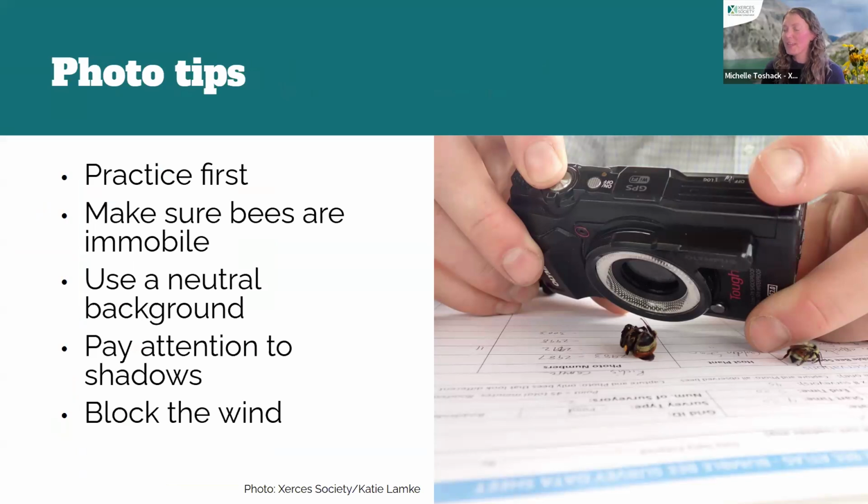So a few photo tips for you is to understand your equipment. Whether you're using a digital camera or your cell phone, just start practicing with objects in your home or things in your backyard to make sure that you can adjust things like the light balance or focus. While you're doing your survey, make sure that bees are completely still, not moving while you're trying to photograph them. I recommend that you use a neutral colored background because this will help with the colors of your photos. Also pay attention to shadows. If you're doing a survey in the middle of the day, the bright light and the shadows can both distort the images, so watch out for that. And also look out for the wind, because when bees are immobile and you're taking photos of them, it's really easy for them to just blow away.